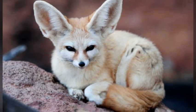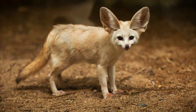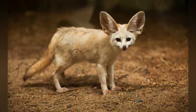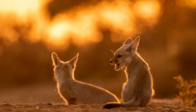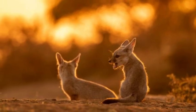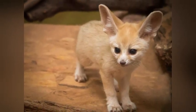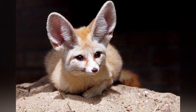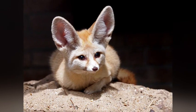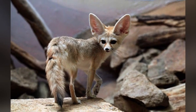Nocturnal behavior. Fennec foxes are primarily nocturnal, meaning they are most active during the night. This behavior helps them avoid the intense daytime heat of the desert. As the temperature drops after sunset, they come out of their burrows to forage for food and engage in social activities.